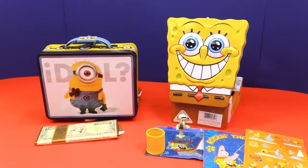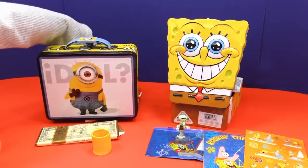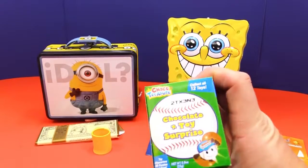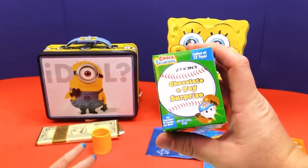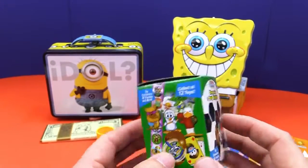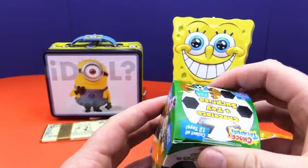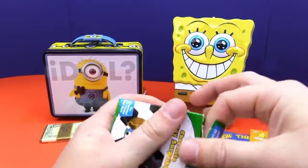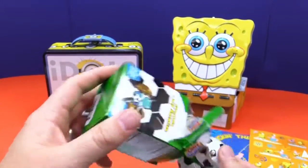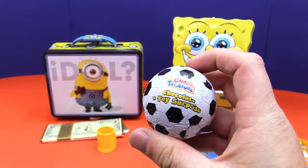All right, let's see what's in the Minions. Oh, what's this? You're holding it upside down. It's a choco egg. Let's open this up. Look, it's a chocolate toy and surprise. Something might be in it. It's a soccer ball. That's right. Let's open up the choco egg. Ready? Look at that football. It's a soccer ball. Really?